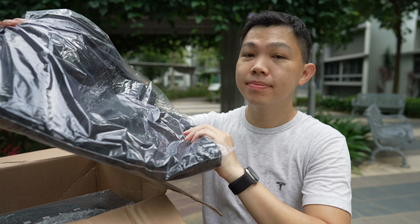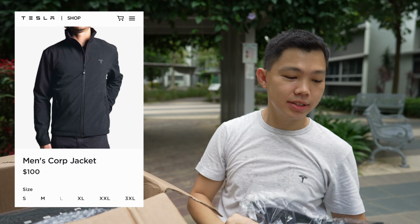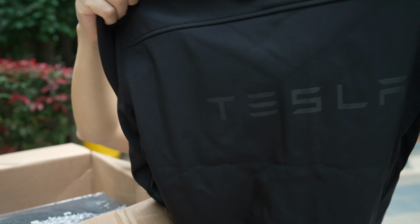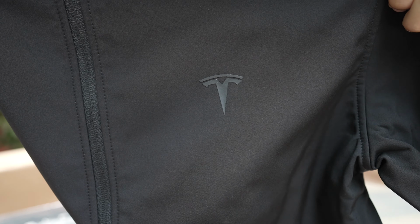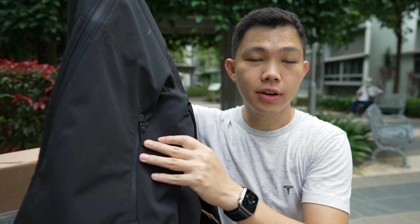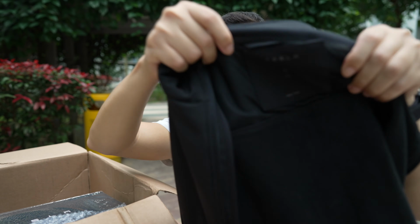First, we have a Tesla jacket. Let me unwrap this. The Tesla logo is behind, and in the front, you can see the Tesla T. It's got two zippers on the sides, at the bottom of the sides. Some of you may be wondering, why do we need jackets in Singapore? We don't. This is more for traveling overseas in colder climates. Hopefully we get to go to Germany next month. So you can see in the inside, I got an S size. It is made in China.